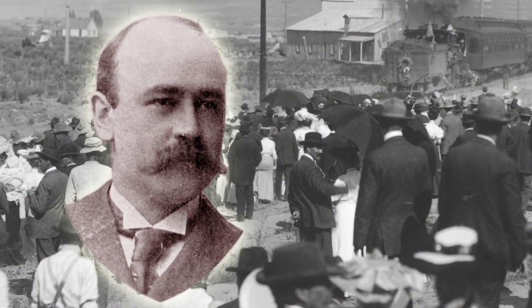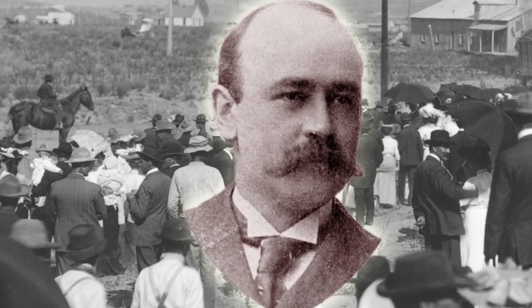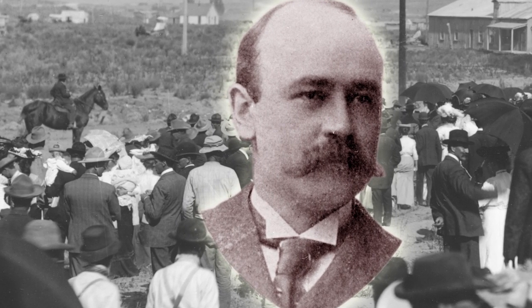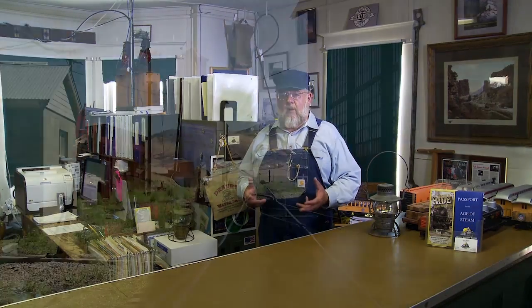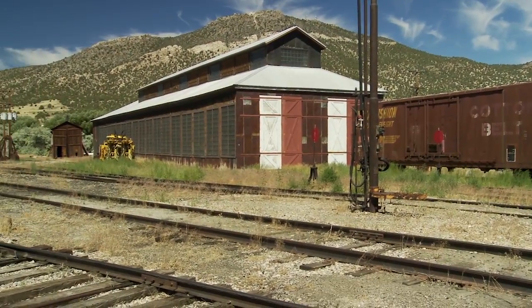The builder of the railroad was Mark Requa, and he drove the copper spike in the East Ely Yard in 1906. When people come to the Nevada Northern Railway Museum, they expect to go into just one building. Instead, we have lots of buildings.